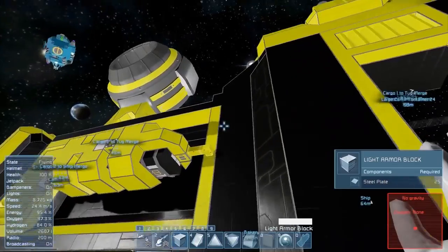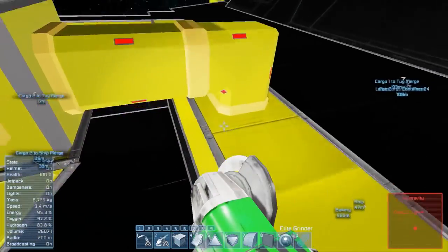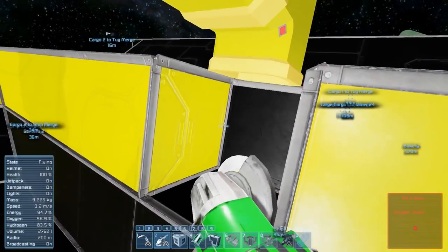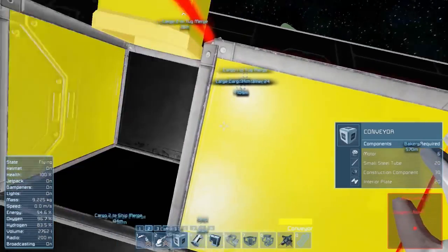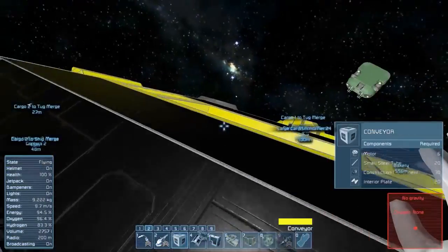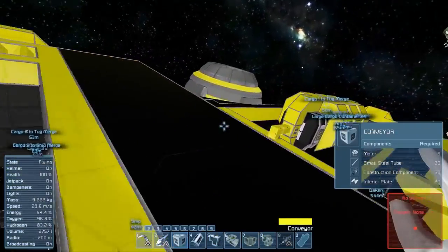And the last thing we need to go ahead and do on here to make these done is we're going to need to somehow connect all this up with conveyors. So I don't know how we're going to do this quite yet. So how I'm going to get the conveyors connected up with the ship in there. So I'll need to go ahead and weld that up.